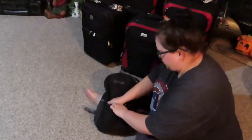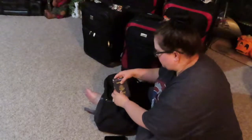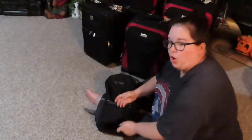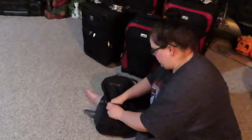In the front pouch here, I just have my phone, my passport, my wallet. What will also be in here when we go will be his passport, wallet, and phone probably. Or he'll have those on him, whatever.